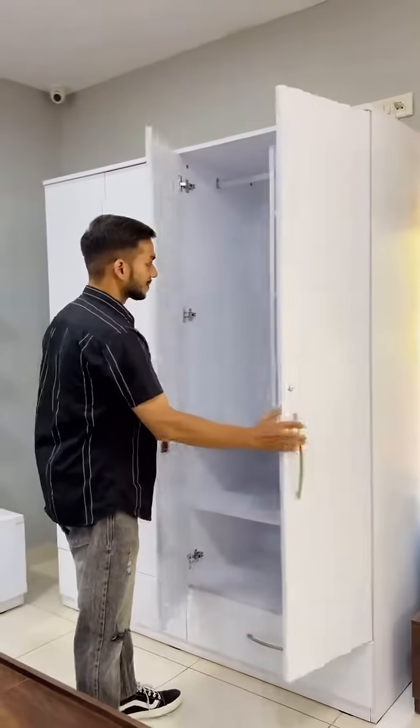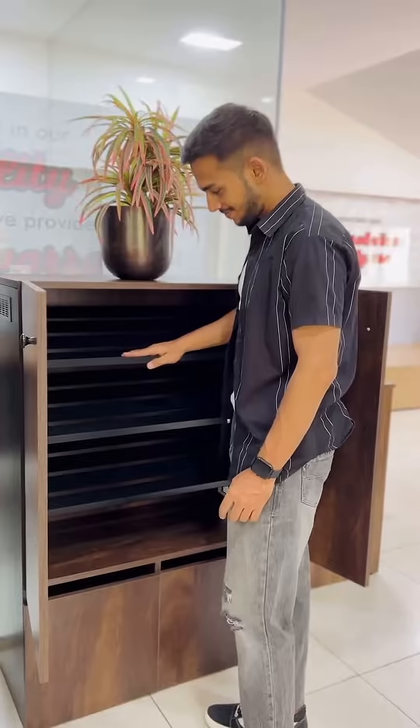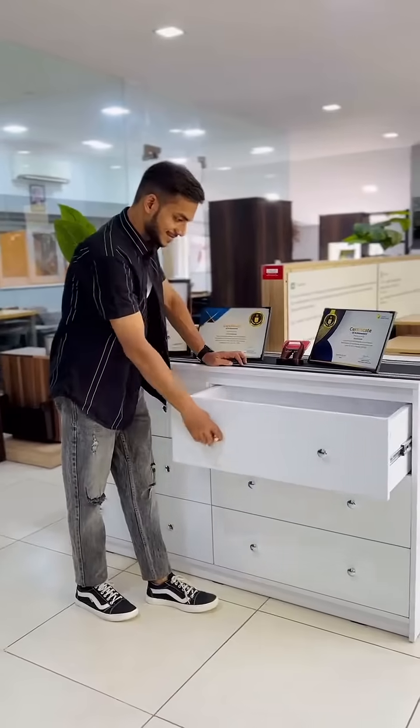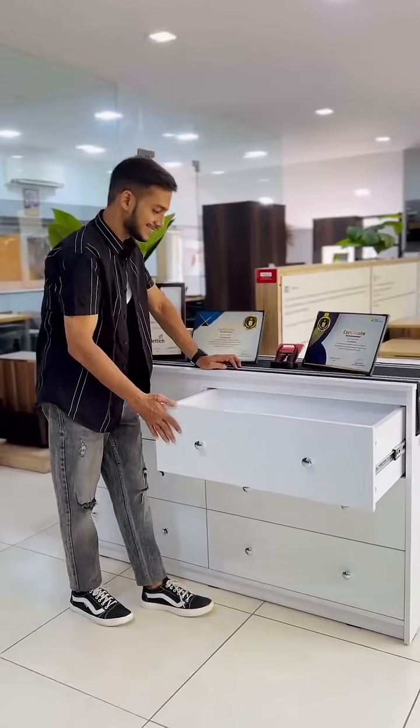After this, something your wife will be obsessed with, a 4-door spacious wardrobe. When we are talking about storage, how can we miss a footwear organizer? So here's the one for you with a stool. Then look at this white TV unit which comes with storage, which has 6 sections and looks so amazing.